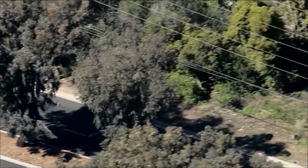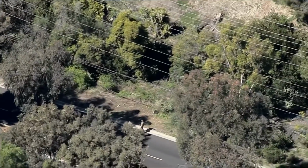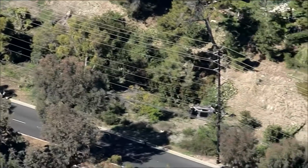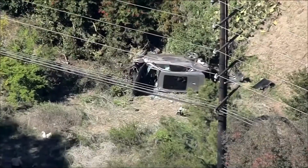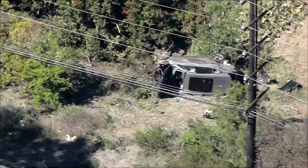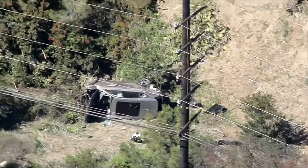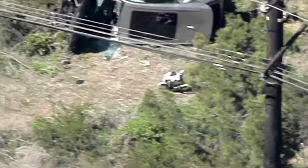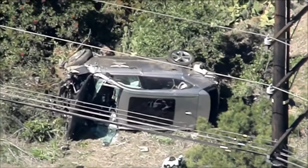But how lucky the driver was, Tiger Woods, considering really just spliced right between a power line and a big tree, went up some shrubbery and landed right here, the vehicle on the left side, landing on the driver's side. And just another point to show you is you can see all the airbags that were deployed, and a vehicle of this caliber no doubt was surrounded by those driver's side airbags and all around this vehicle.